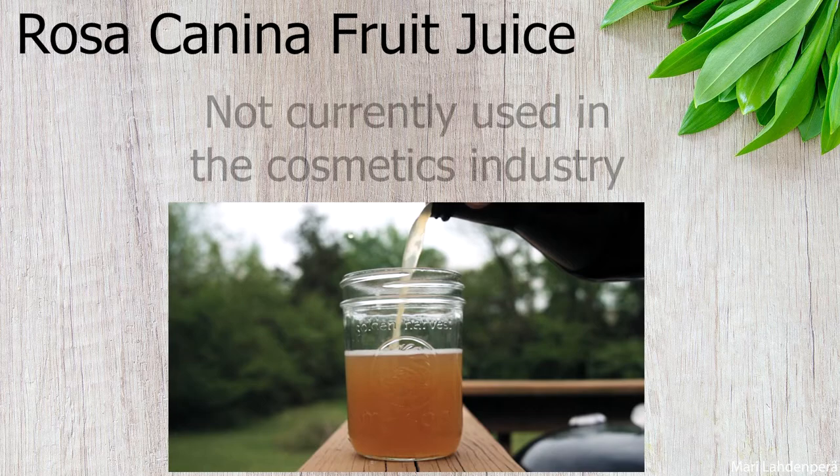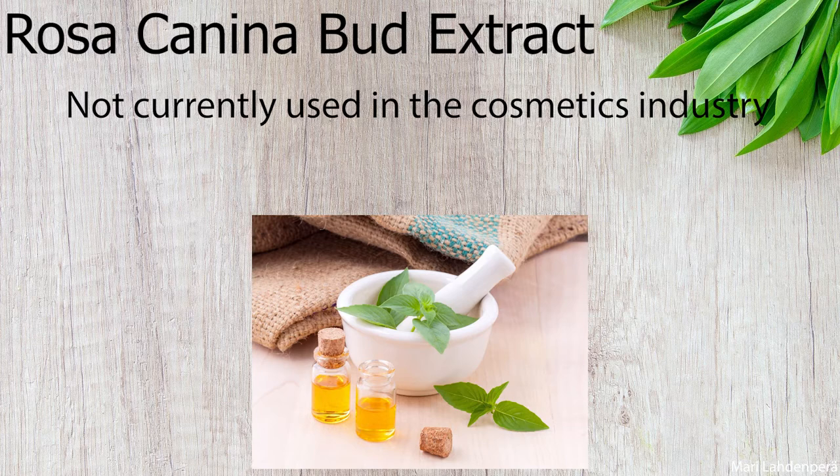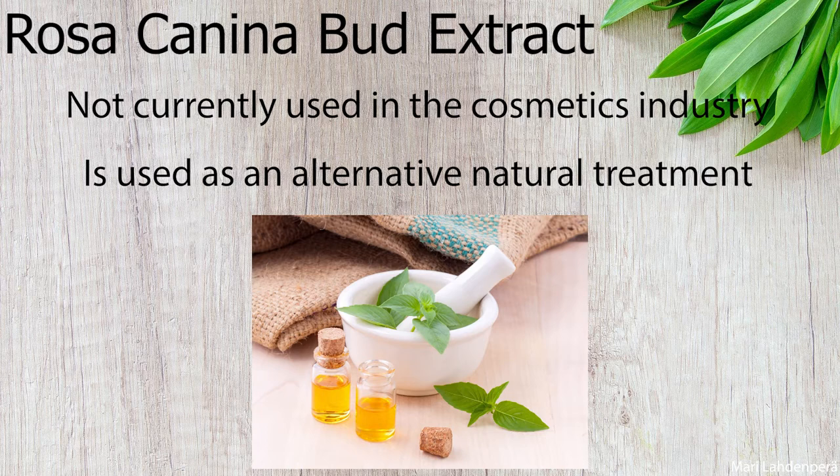Rosa Canina fruit juice, not currently used in the cosmetic industry. Rosa Canina Bud Extract, not currently used in the cosmetic industry, is used in the food supplement industry as an alternative natural treatment by mixing Rosa Canina Bud Extract drops into a lot of water. Some sources say you shouldn't eat or drink rosehip infused things, but some even make tea out of it.